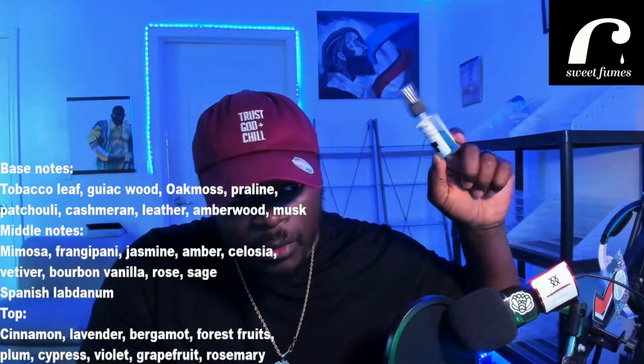Notes for this bad boy: tobacco leaf, guaiac wood, oak moss, praline, patchouli, cashmeran, leather, amberwood, musk. Mid, you got mimosa, frangipani, jasmine, amber, is it celosia? Vetiver, bourbon, vanilla, rose, sage, Spanish labdanum, cinnamon, lavender, bergamot, forest fruits, plum, cypress, violet, grapefruit, as well as rosemary. Now with these particular notes, it is pretty loaded. This fragrance is pretty loaded.